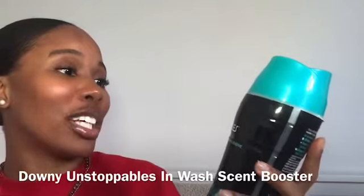The thing that I love to put in the washing machine with my clothes and the Tide Pods is Downy Unstoppable's In-Wash Scent Booster. And it's down to the nitty gritty. All you have to do is open this, pour a little bit into the cup. This is what the beads inside look like. And put it into the washing machine with the Tide Pod. Let me tell you something about your clothes: they're gonna come out good.